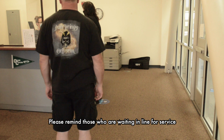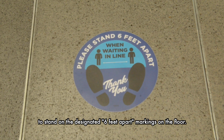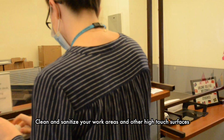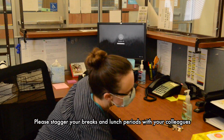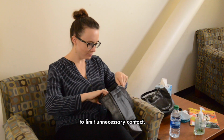Please remind those who are waiting in line for service to stand on the designated 6 feet apart markings on the floor. We will provide supplies at your desk for cleaning and sanitization. Clean and sanitize your work areas and other high-touch surfaces when you begin and end your day, as well as after each interaction. Please stagger your breaks and lunch periods with your colleagues to limit unnecessary contact.